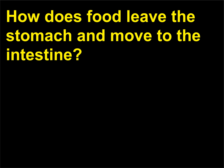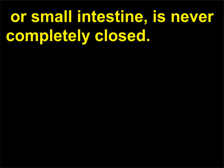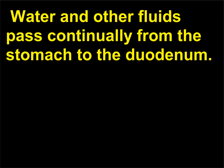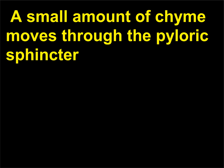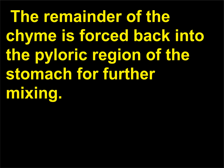How does food leave the stomach and move to the intestine? The pyloric sphincter, located between the stomach and duodenum, or small intestine, is never completely closed. Water and other fluids pass continually from the stomach to the duodenum. A small amount of chyme moves through the pyloric sphincter into the duodenum with each peristaltic contraction. The remainder of the chyme is forced back into the pyloric region of the stomach for further mixing.